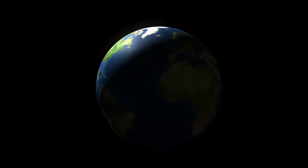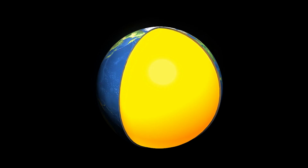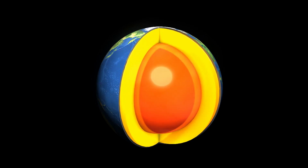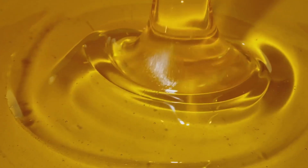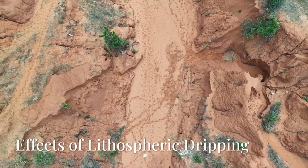Lithospheric dripping occurs when the lower part of the Earth's crust, heated to a certain temperature, becomes viscous and begins to flow downward. Imagine a thick liquid like honey or syrup flowing into a bowl. That's the idea.